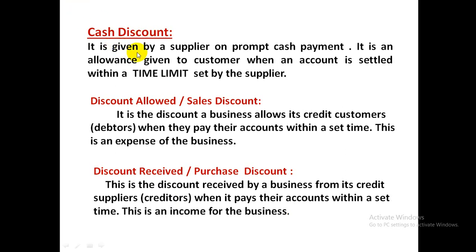Cash discount. It is the discount given by the supplier on immediate payment of cash. It is the allowance given to the customer when the account has been settled within a time limit given by the supplier. Discount allowed, which is also known as sales discount. This is the discount a business gives to its credit customers or debtors when they pay their account within a set time. This is basically an expense for the business. Discount received or the purchase discount. When we purchase goods from the supplier and he offers us any discount on early payment or reasons like that, we are offered a discount by the supplier. The discount which is received by us is known as the purchase discount and is considered as an income for the business.